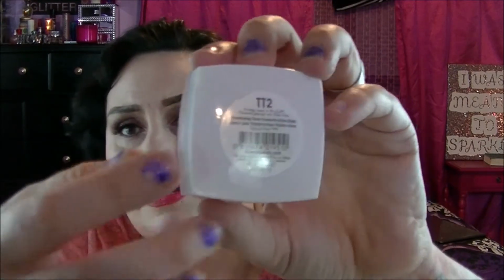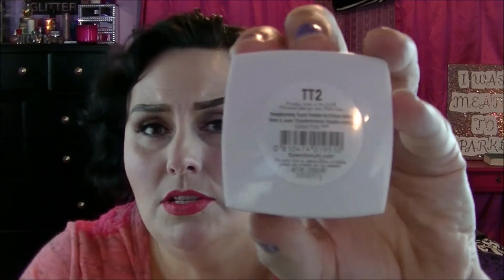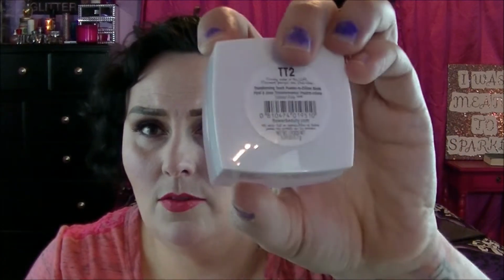Now, right now, they only have two shades. They have this shade, which is a beautiful pink, and then they have a peachy kind of corally shade, which I didn't pick up. That's not really what I tend to wear, although it would look great with what I'm wearing today. And this, does it even have a name? Oh yes, it does have a name. It is Tickled Pink, and then on the top it has TT2.